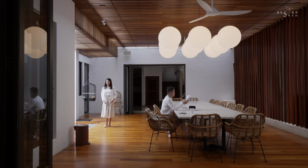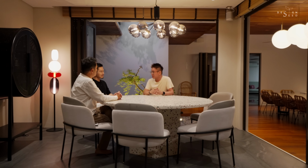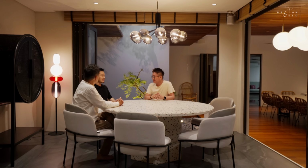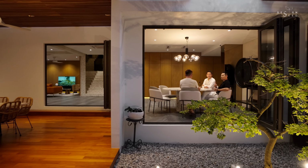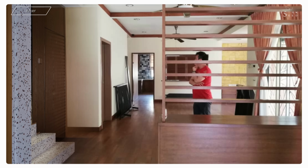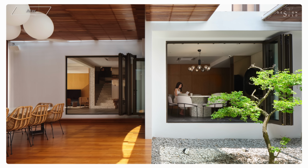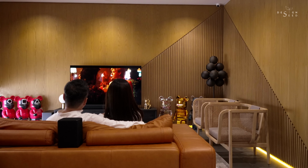In crafting a multi-generational home, Aslab 10 has envisioned a minimalist ambience, creating sceneries of nature in unexpected ways. This home shows us how we can effectively bridge the gap between tradition and modernity, between functionality and beauty, and between two generations of families.